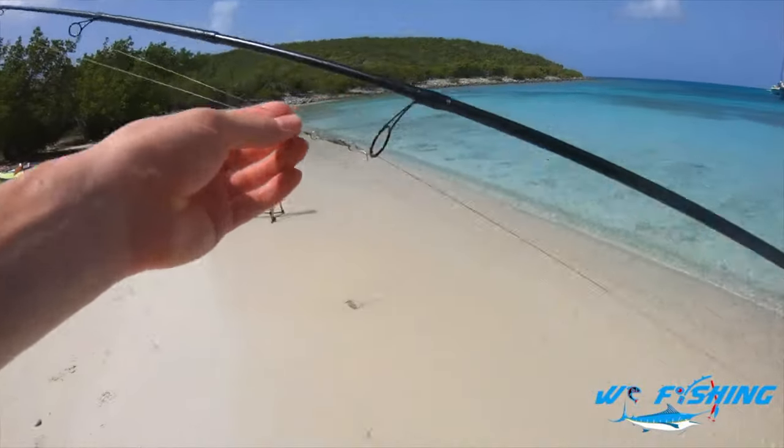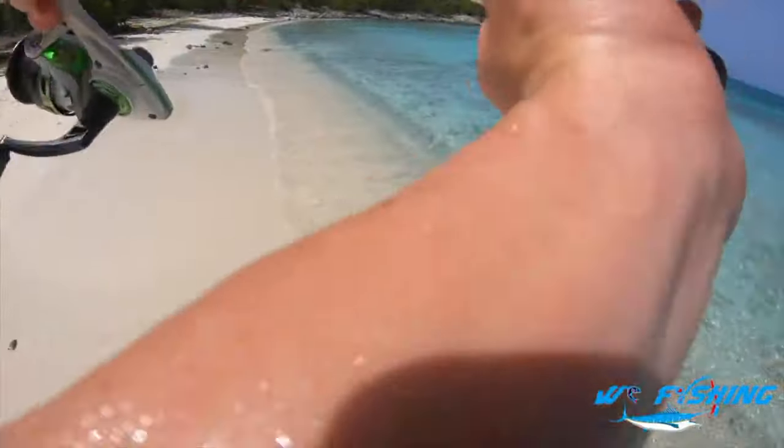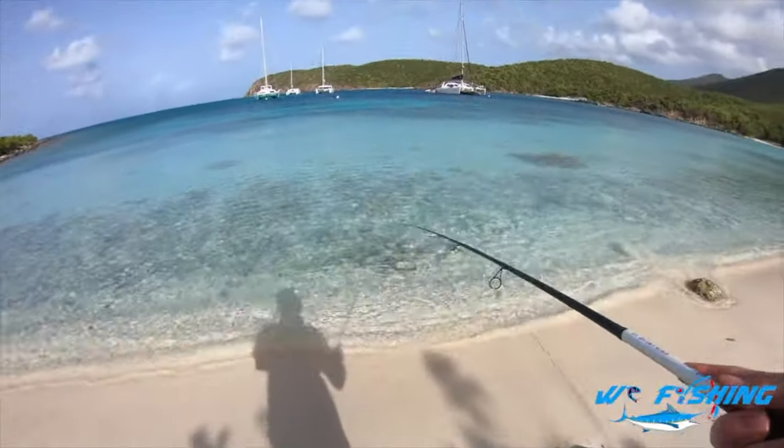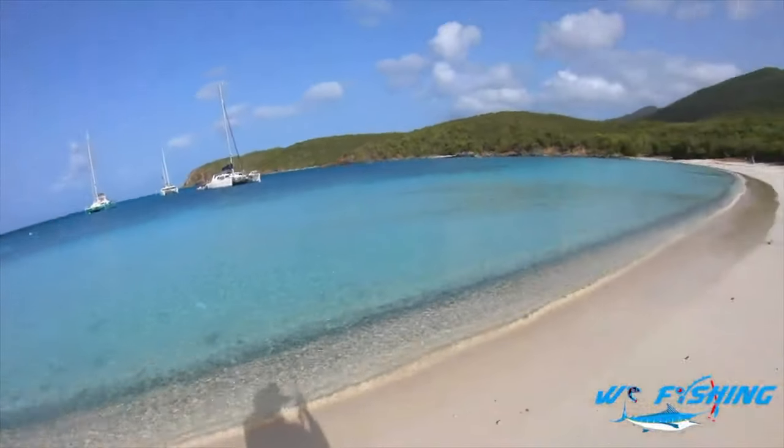All right, y'all, so first rig I got out here, I got myself a little spoon. Let's do a couple casts and see if anything's out here. Oh, geez. Did you guys see that? A needlefish and a lizardfish both went for it. There we go, that's a fish. Finally, what do we got?